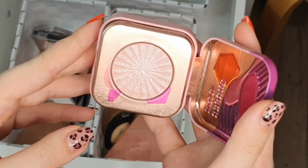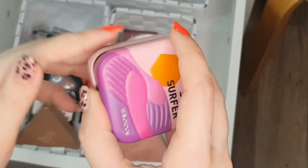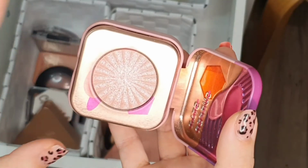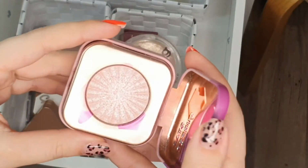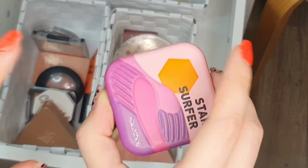And for highlighter, I'm gonna take this one. This is the Kaleidos packaging, but the shade in here is the Ofra Pillow Talk shade. And I'm picking this one because it will look just amazing on top of the two blushes.